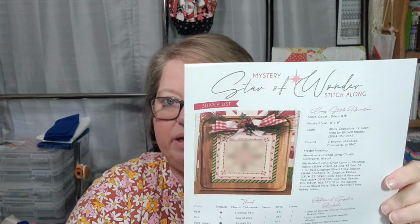This is a supply list right here, and it's only 4 colors. Let's see, I'm trying to say what all it calls for. It's 4 colors, which I only had to buy one of the colors because I already had it. It finishes at a 6x6. The cloth that they used on the project is a white chocolate 14 count Aida. Thread 2 strands of classic Colorworks RDMC.